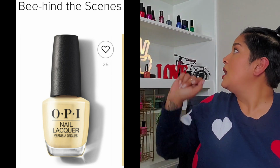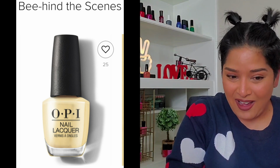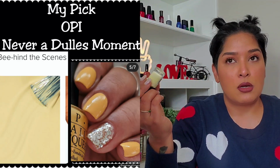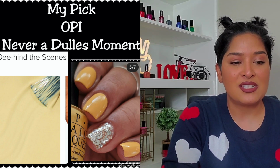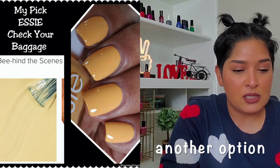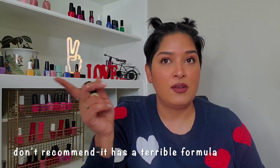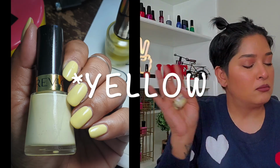Behind the Scenes, the only pastel yellow that I have, and it's not even that pastel on the nails, is from Maybelline. I could have pulled out OPI's Never a Dullest Moment. That would have been a great option, but I think that one's deeper. Yeah, definitely deeper than Behind the Scenes. And then Polished Lab Rat compared it to One Chic Chick. I finished that one a long time ago, and I've never repurchased a pink that's that pastel ever again.